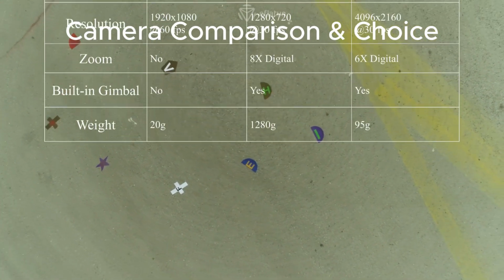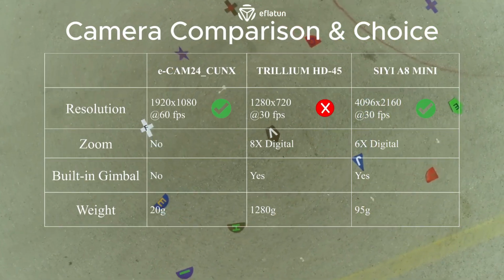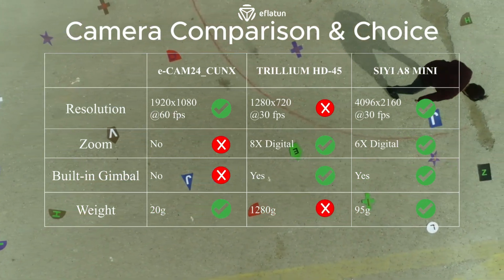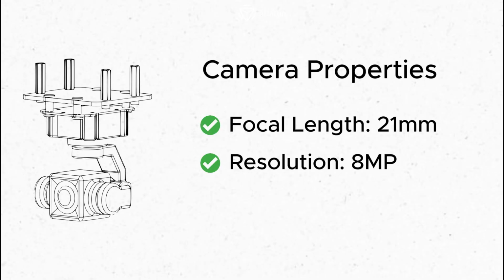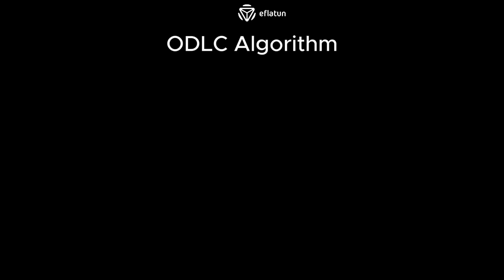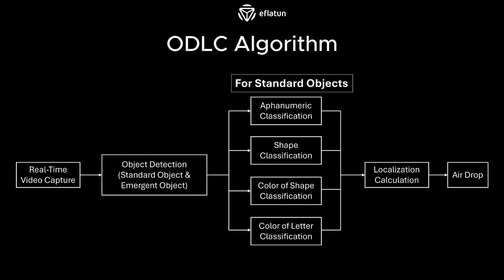For the imaging and ODLC system, we looked for a quality camera to capture small objects in real time. Among available cameras, we decided to use CE-A8 Mini due to its high resolution, lightness, zoom feature and built-in gimbal. CE-A8 Mini has 21mm focal length, effective resolution and image sensor able to record small objects from altitude with high quality. The high-level ODLC algorithm consists of several stages, which are real-time video capture, object detection, classification of standard objects based on 4 criteria, and localization calculations, after which the airdrop decision is made.